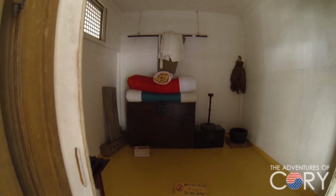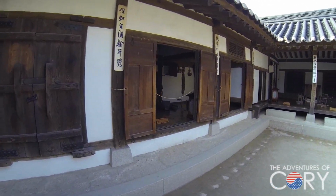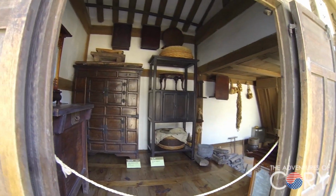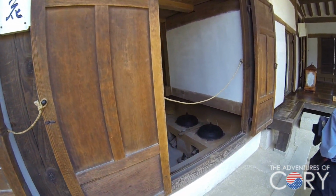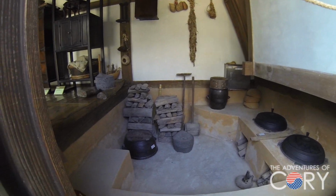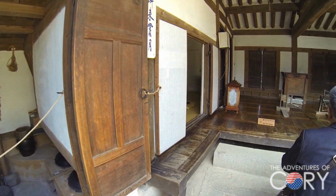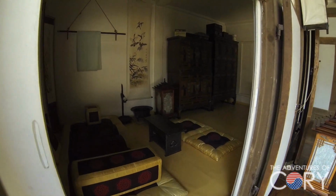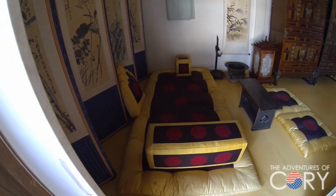What is this? Wow, some antique furniture. I wonder how old some of this stuff is. I wonder how old these structures actually are. Another little kitchen area. It's like the master bedroom or bedroom? I'm not sure. I'm assuming this is bed.